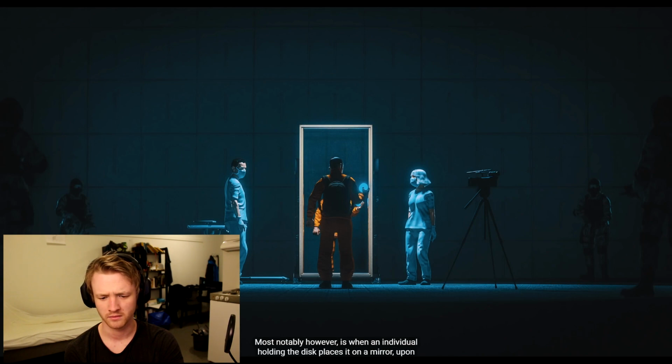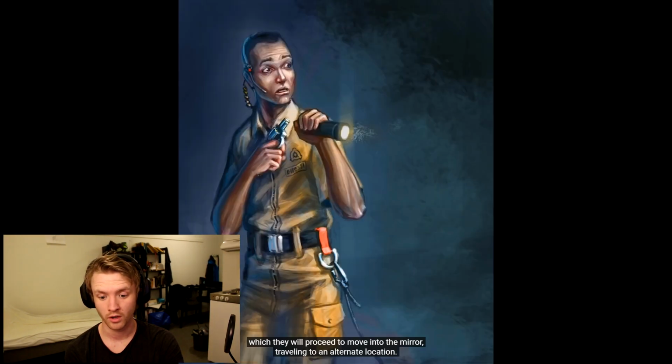Most notably, however, is when an individual holding the disc places it on a mirror, upon which they will proceed to move into the mirror, traveling to an alternate location. Upon learning of this, the Foundation commenced with 5 separate tests, sending different individuals through the mirror with supplies, weapons, and a video camera connected by a length of cable back through the mirror.